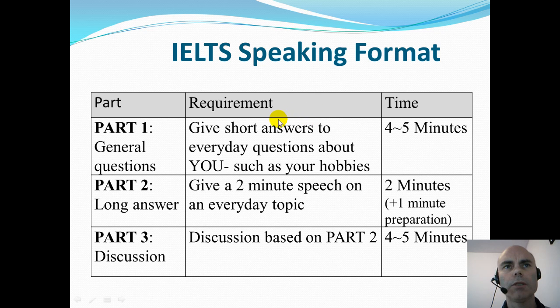So let's have a look at the three parts of the exam. The whole interview will take about 11 to 14 minutes. 14 minutes is the maximum. Now, in part 1, you'll be asked some general questions about yourself, such as maybe your hobbies, or where you live, or do you work or study. And what you should do in this part is to give short answers to these everyday questions. In total, this part of the exam will last about 4 to 5 minutes long.